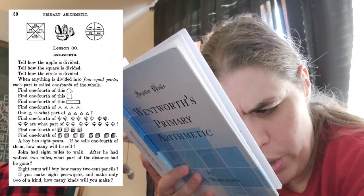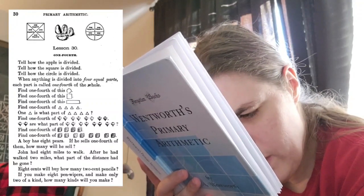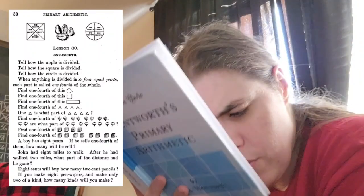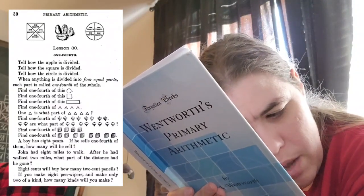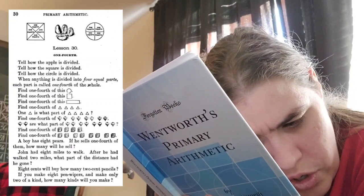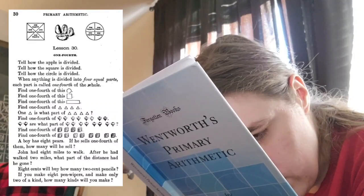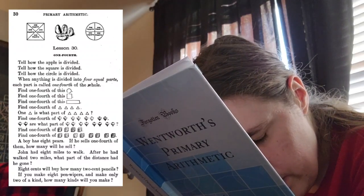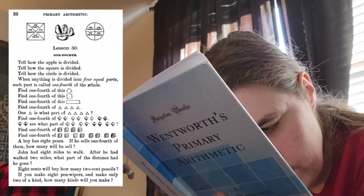Find 1/4 of these things. So they're groups of 2, but they're in 4. So 1 group of 2 would be 1/4. Oh, those are tops. Those are spinning tops. 2 tops are what part of 4, 6, 8. 2 tops must be 1/4 of 8.